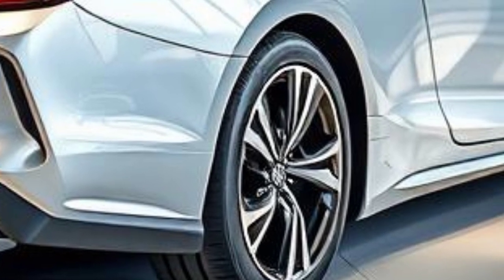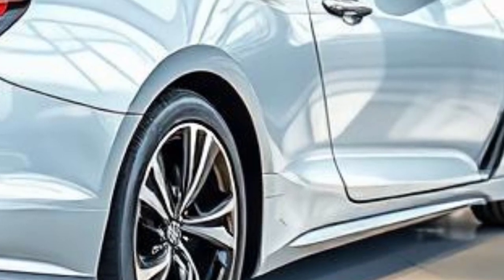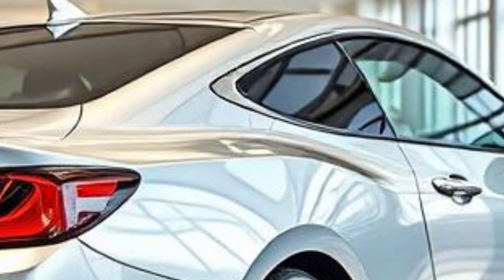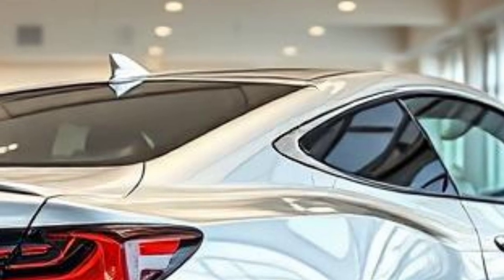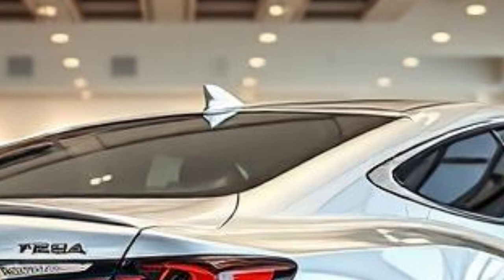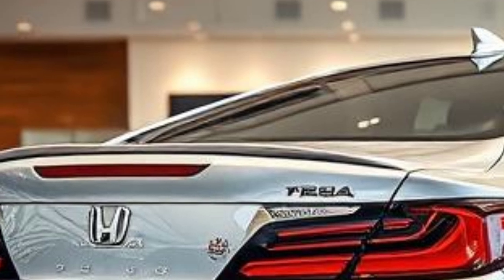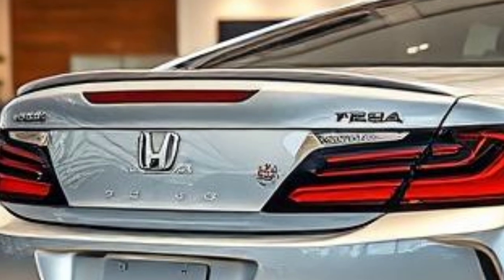From the first glance, the 2026 Prelude makes a bold impression. The styling is unmistakably Honda, sharp lines, balanced proportions, and a coupe silhouette that's both sporty and elegant. It's sleek without trying too hard, with a low, wide stance that echoes its performance roots. Unlike some retro revivals that rely heavily on past design cues, this new Prelude pushes forward, borrowing subtly from the past but boldly stepping into the future.